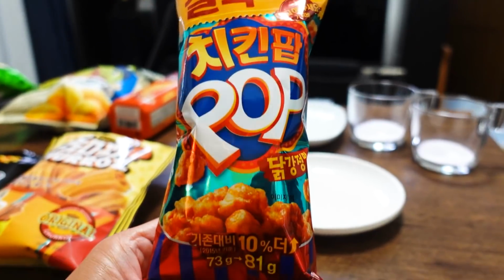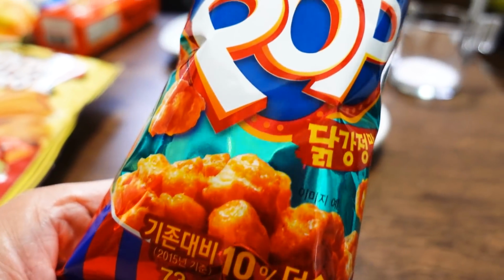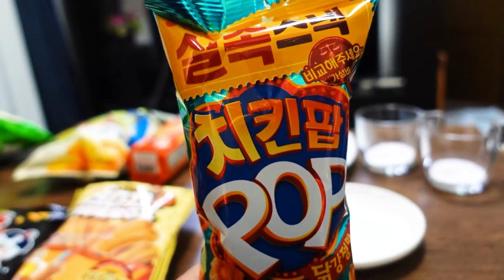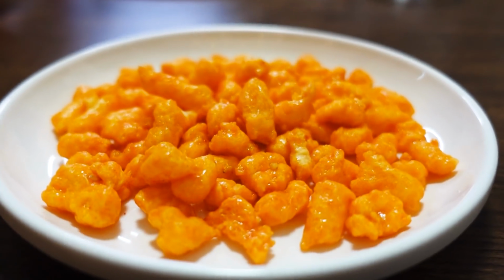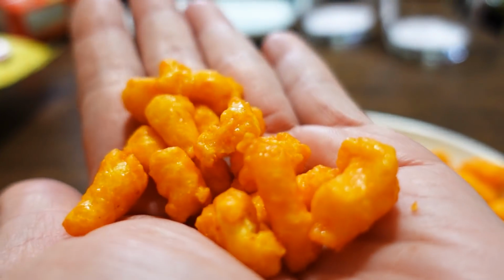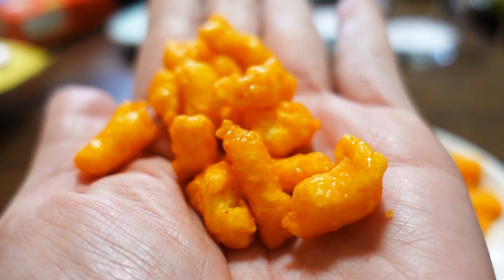The next one is chicken pot. Chicken spicy flavor, and at first glance I thought this was popcorn, but it's not popcorn. It looks like a little bit of popcorn, like small crumbs of popcorn. But yeah, I don't know. Karai. What is this color? It's like cheese color. Oh, cheese. Yeah, cheese color, and it's very shiny.